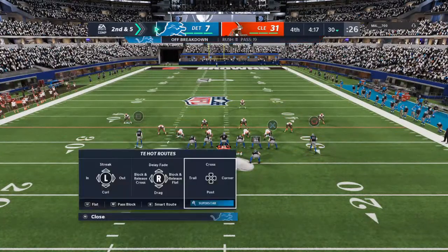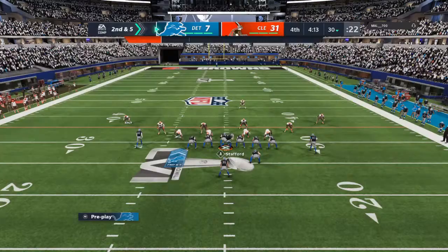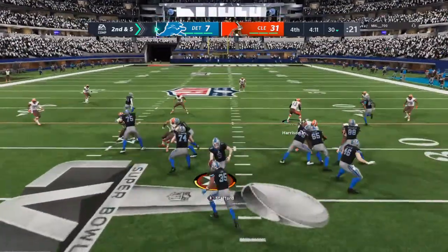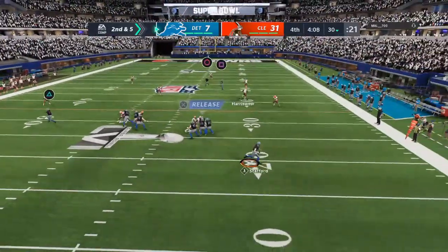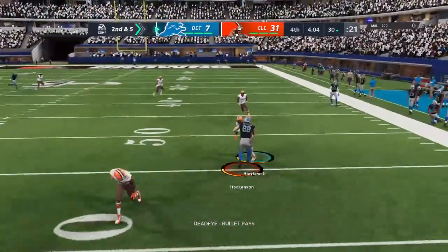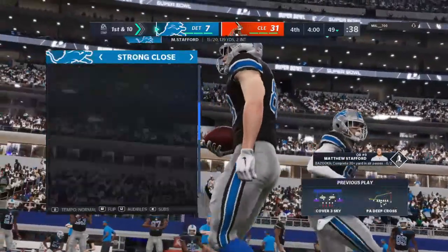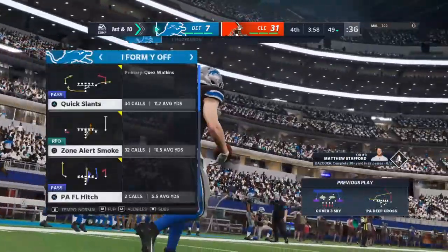Ball on the 30. They'll come up with a 2nd and 5. Brings up 2nd and 5 at the 30-yard line. Stafford down to throw. Sliding out of the pocket. Open man, he's got him to tight end Hockenson. And they bring him to the ground just shy of midfield. 19 yards to pick up there.